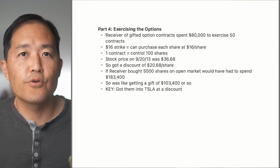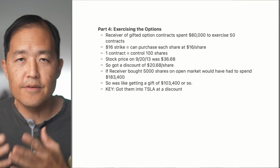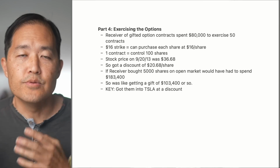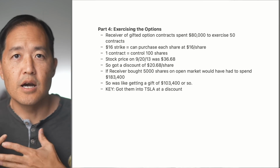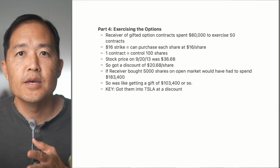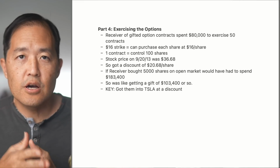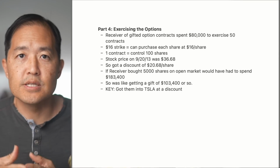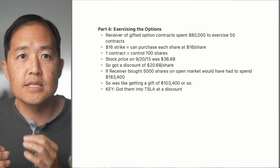All right, let's go to part 4, exercising the options. So I give these 50 contracts to a person I really wanted to help out. The receiver, the person receiving the gifted option contracts, decides to exercise the contracts. So now this is 50 contracts. Each contract can control 100 shares, and the strike is $16. So they can purchase 5,000 shares at a $16 price.